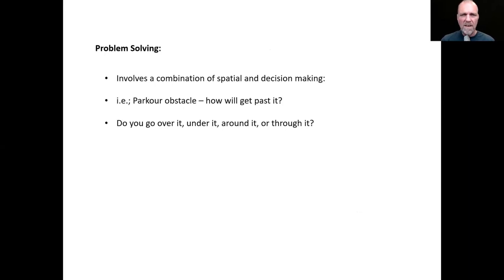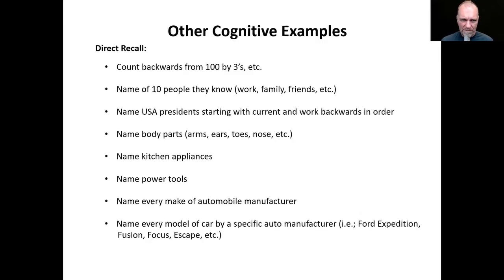Let's move on. Problem solving is another one. This is kind of like a combination of spatial and decision, because it could be like at Parkour East London when I teach over there. They have obstacles. Parkour is basically you've got to get on the other side of an obstacle. You're going to go over it, under it, around it, or through it. So you have spatial, you're looking at space, but you're also making decisions. It's an amazing, beautiful exercise for the body and the brain.